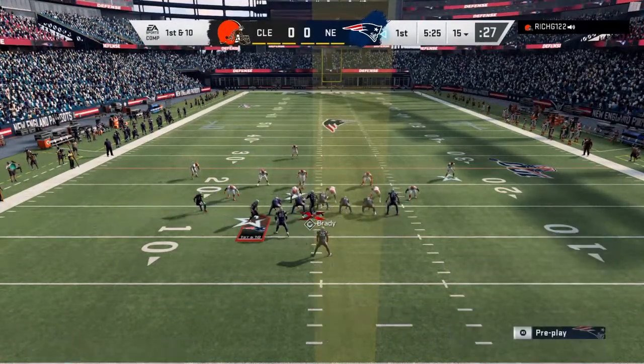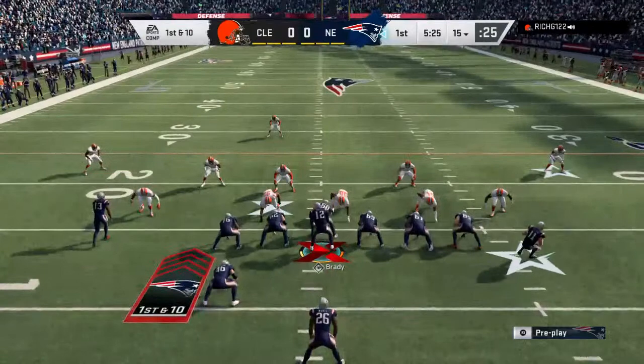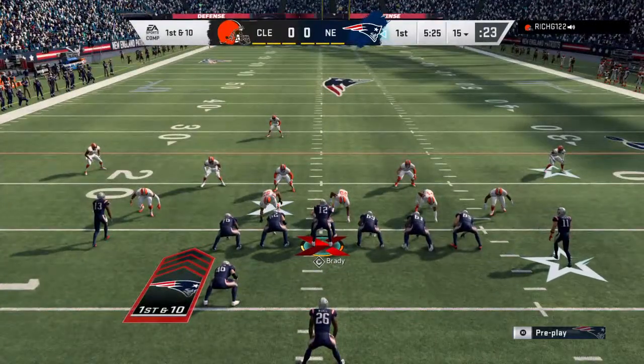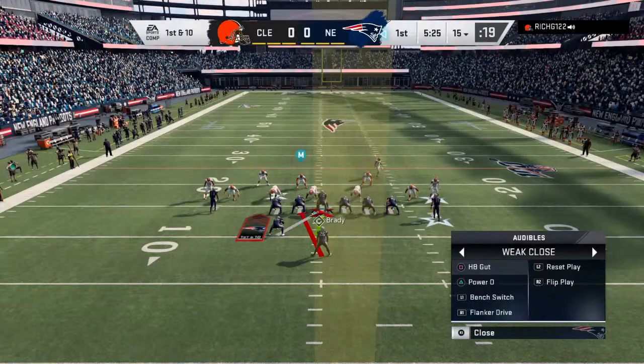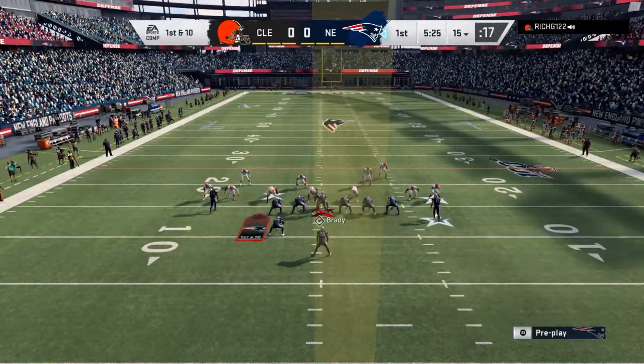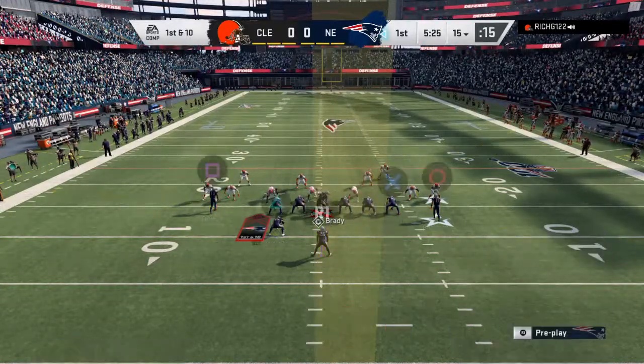Check 3, check 3. Let's go. Mike 51, Mike 51. Here we go, here we go. Shim. Let's go, no, 66.